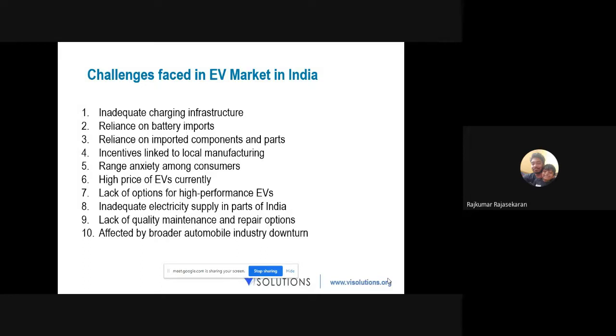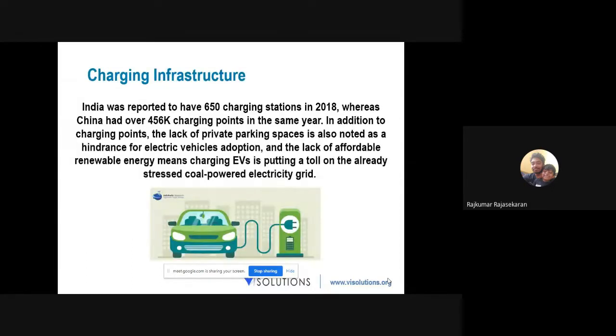To counter that, instead of burning more fossil fuels, since India has an abundance of solar energy and an adequate amount of wind energy in some parts, it's high time people made use of this. India is reported to have had 650 charging stations in 2018. It's a very old survey, but I believe it has grown to 2000 charging stations or more. Compare that to China, which had 456 charging stations then and now has over a million.